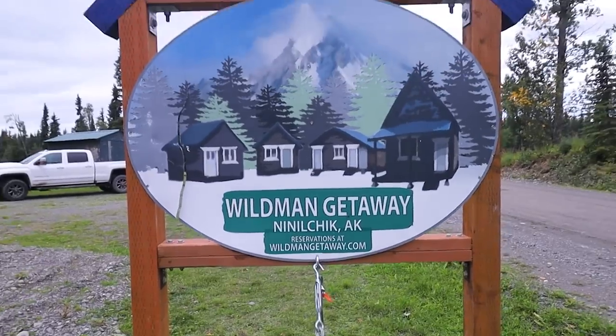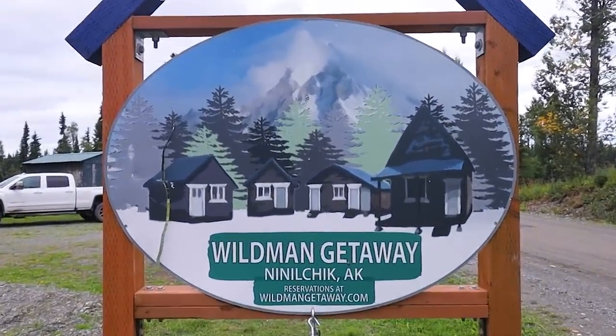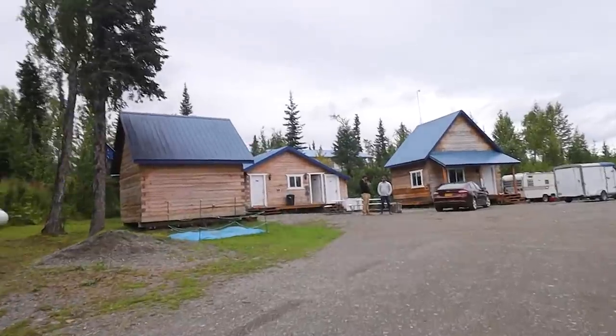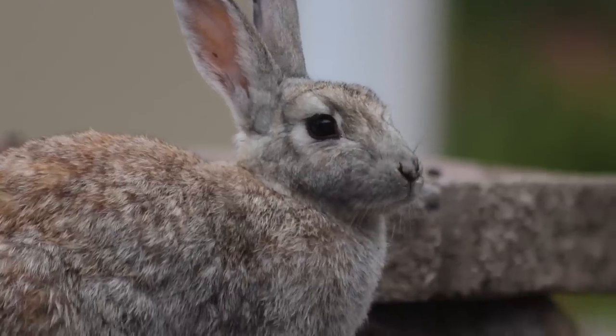We're here, guys. This is where Dan has a property. Look at this beautiful stretch of land that they have here. This place is amazing. There's some rabbits down there as well. They just roam around here freely.